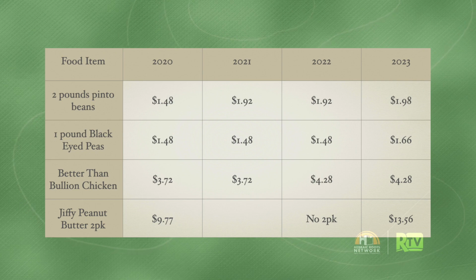Okay, here's peanut butter. I have kids. What child does not like peanut butter? Well, I went with 2 different brands. My house uses a lot of Jiffy, or at the time it used a lot of Jiffy. So in 2020, for a 2-pack, it was $9.77. But in 2021, I couldn't find those 2-packs, so I couldn't come up with a price. Again, in 2022, no 2-packs. Today, 2-packs have been showing up again, and it's now $13.56. That's a lot.